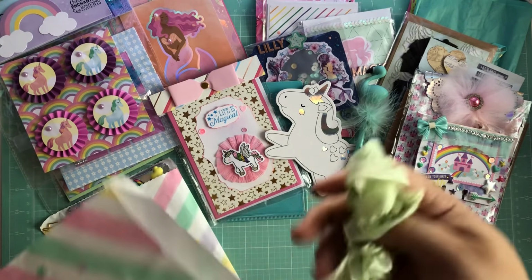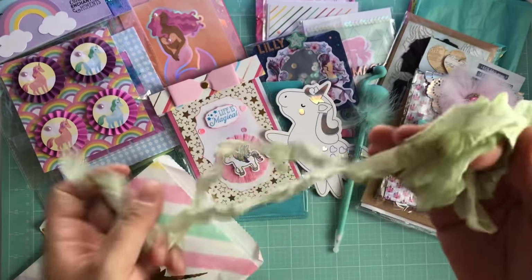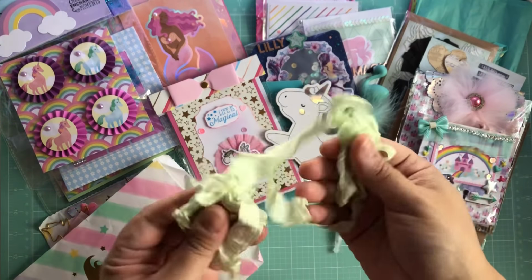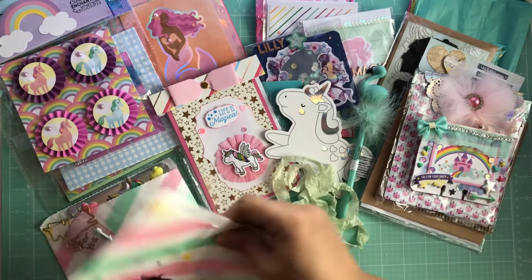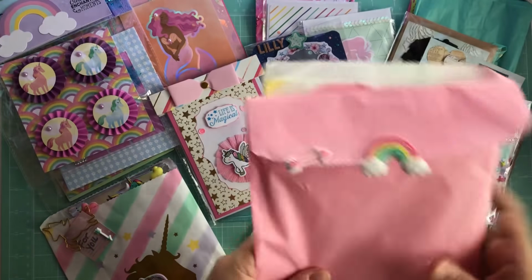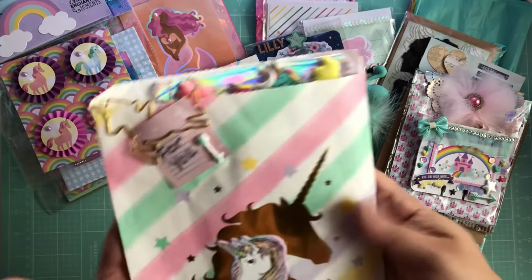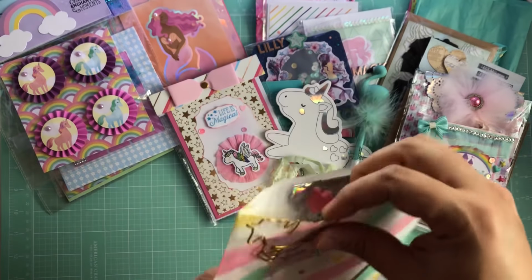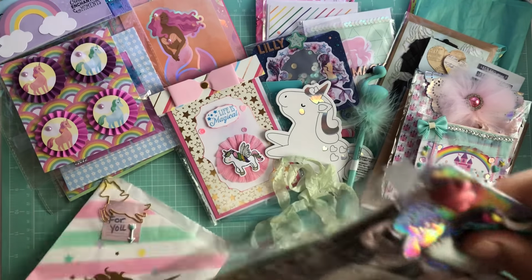And then she sent me some extra. Oh, I think this is probably from the wrapping. I unwrapped some of the stuff. I like this. Super cute trim. Saving these bags for sure. And then in here, she sent me some little goodies. Another little bag and a little unicorn clip.